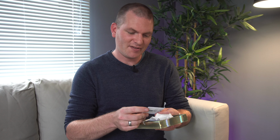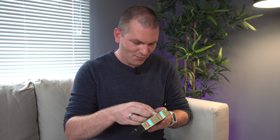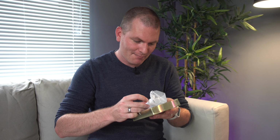We'll have a closer look at all of this in a moment, but there's a very tiny instruction manual. Do you know what? There's, oh wow, this is very cool. This is like replacement ink. That's very cool. There's 4 of those in there, I think. That's the battery, I'm guessing. There's no power adapter, but there is a micro USB charger. And let's just quickly have a look at that.